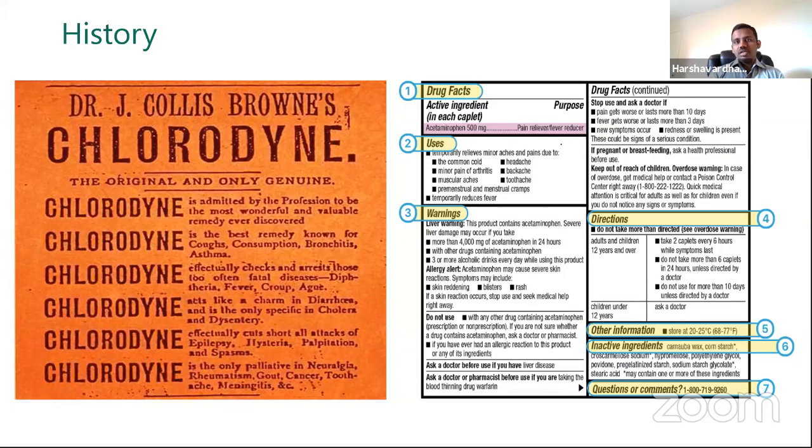On the right side, you could see the more developed label, what it should contain, like drug facts, active ingredients, what is the active pharmaceutical ingredient it has, and uses, like temporarily relieves minor aches and pains due to the common cold, etc. And then warnings, and do not use in case of any undergoing health conditions, etc. And then you could see stop use and ask a doctor if your pain gets worse, etc. Like directions of usage, other information, inactive ingredients, and questions or comments. We can even reach out to the helpline number in case of anything required.